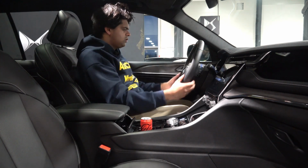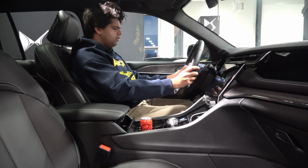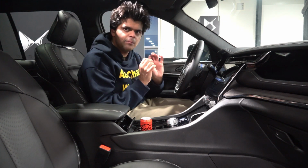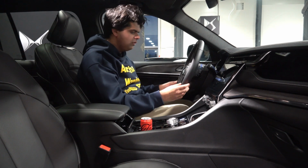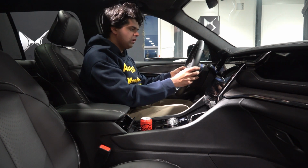Speaking of the steering wheel, it's quite nice. It's really good. The presentation is amazing, the leather wrapping is perfect, and everything about it is spot on. The size, the trim level, the leather quality, it is good. It is spot on, everybody.